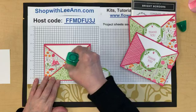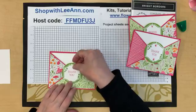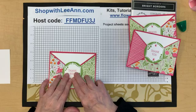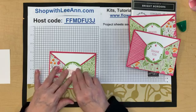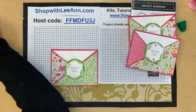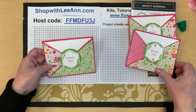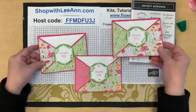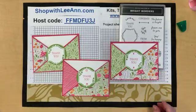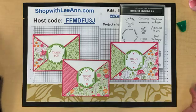Remember, this designer paper is in our Celebration catalog, and it is free with a $60 order. So they did raise our Celebration rewards. In order to get something free, you now have to spend $60 to get an item free. But like I've said before, it's been a long time since they've raised the price. In fact, I know it's been over 20 years since they raised the price for our Celebration rewards. So they were due. No doubt about that.